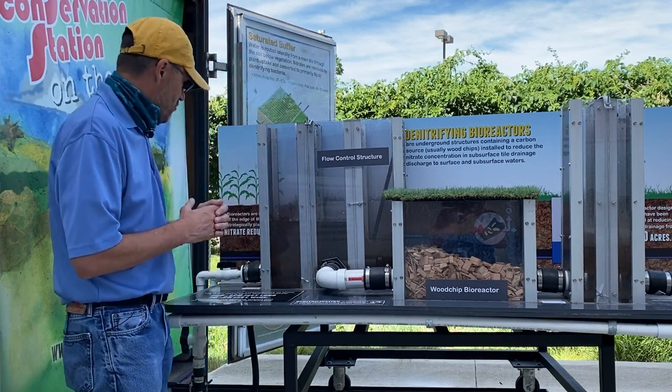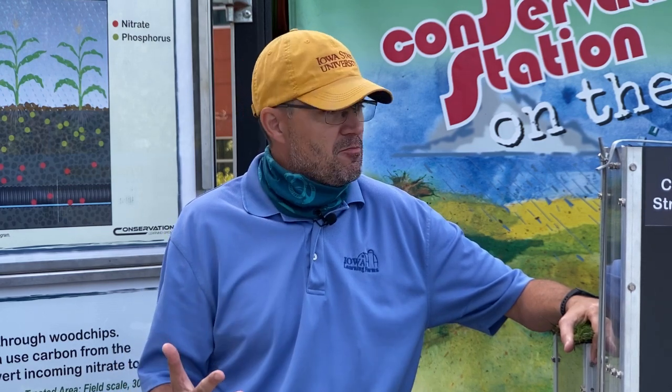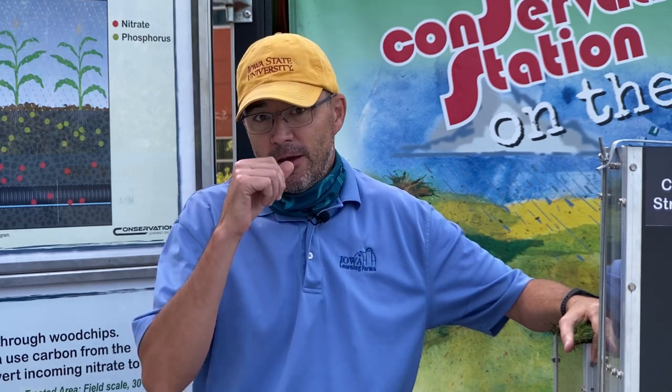So hopefully talking through the saturated buffer and the bioreactor gives you an idea of two practices that we can use to reduce downstream nitrate delivery from our row crop land throughout the upper Midwest. I think they can be very effective, and so I'd encourage you to look into these practices and see if they might work on your land. We need to be proactive in getting these practices out there so that we can have cleaner water both locally for our lakes and rivers, as well as, as we think about more regionally, to the Gulf of Mexico.